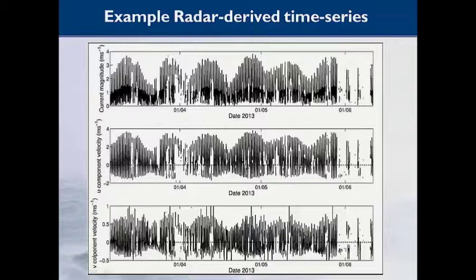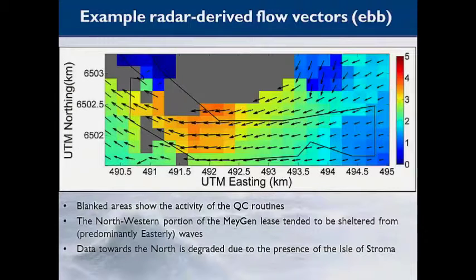So of course, as we get into June and everything starts to calm down in the Pentland Firth, well, relatively, we don't get any data. But this is an example of what you can get if you've got good waves. So this gets built up into a map.